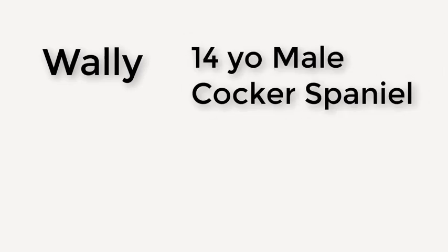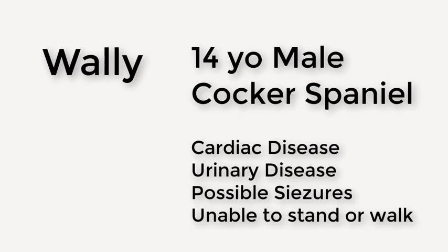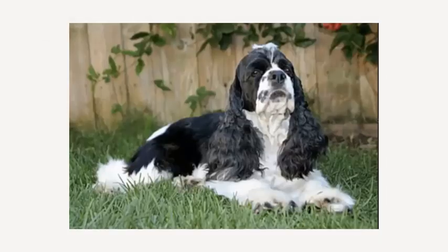Wally was a 14-year-old American Cocker Spaniel. He had a very long, large file, a history of cardiac disease. He had urinary disease, was also having potential seizures, and may have had sick sinus syndrome. Most recently he was unable to stand or walk.